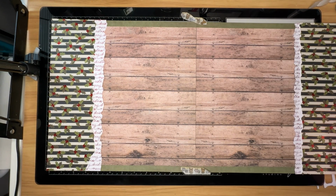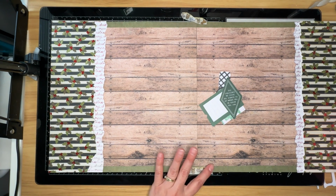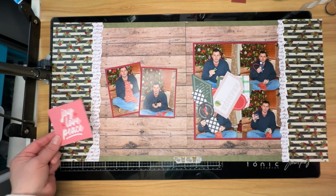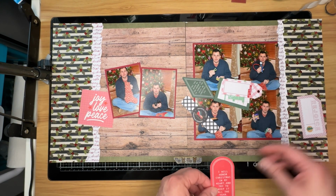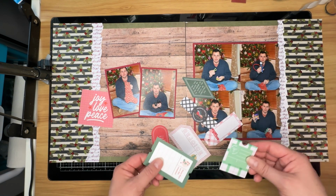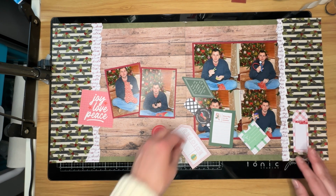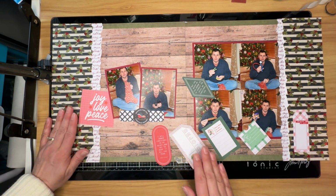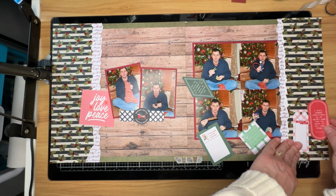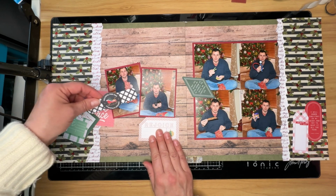So taping my background back together, and then I'm going to pull out some stuff and I'm going to go off camera, and I'm going to mat my photos. So not only did I go ahead and mat my photos, I did go ahead and glue them down to that background, and that way all I have left to do at this point is lay out the embellishments. So I pulled out quite a bit of things that I kind of wanted to play with, and I'm narrowing it down to the pieces that I think I'm going to use.